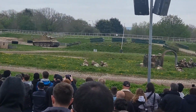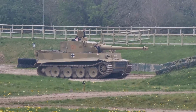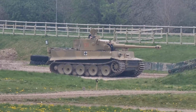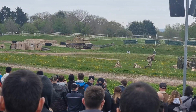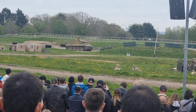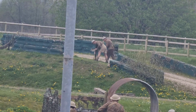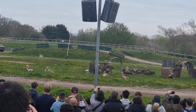My goodness, there's another hit on the Honey. Things are looking dire now for the Sherwoods. If that Tiger draws into an attack position, it can dominate the battlefield. There's nothing there that can touch it. There goes the PIAT, very cautiously. You're going to have to get close, guys.